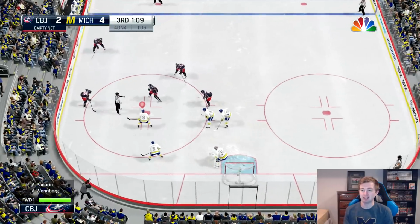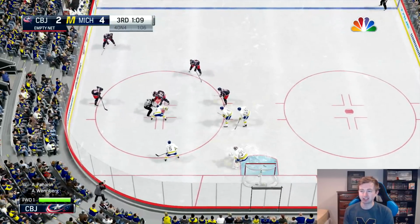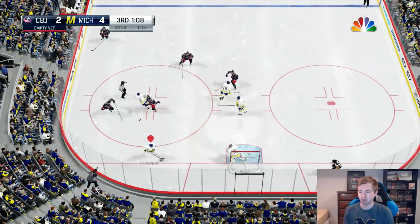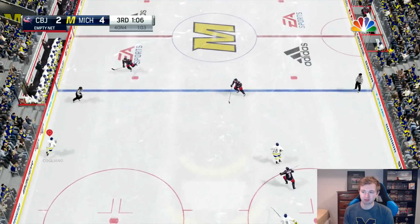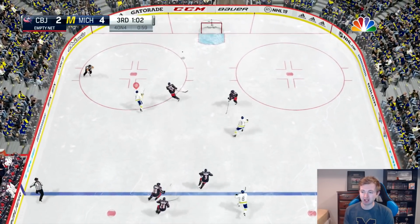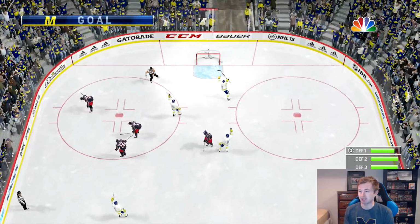They've actually got the empty net here. Of course, penalty kill. Got some speed. Cogliano probably just skate right off the ice, put this thing away. And it looks like that's exactly what he's gonna do. No one stops him. And there we go. Easy.